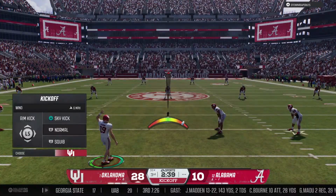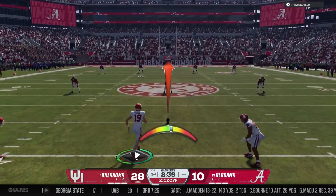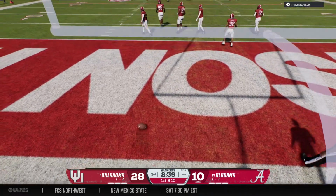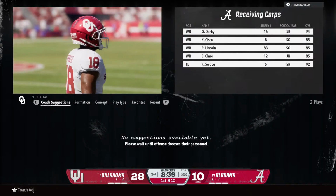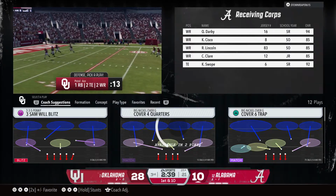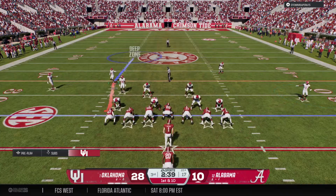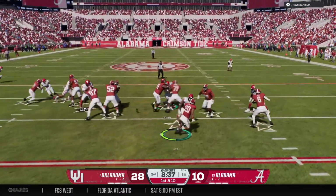Got momentum after scoring that touchdown. Now the kickoff team out there to kick it away. And the kickoff will bounce right through the end zone for a touchback. So here comes the Alabama offense back onto the field. They're coming off a 3-and-out, looking to produce a positive drive here.